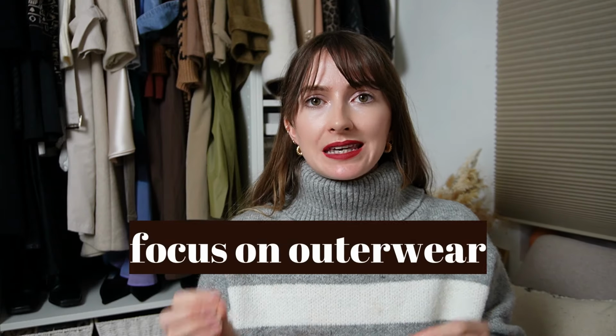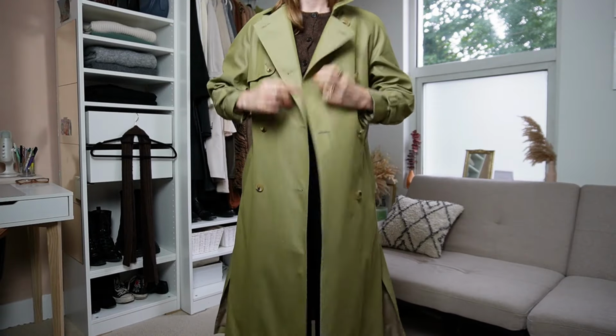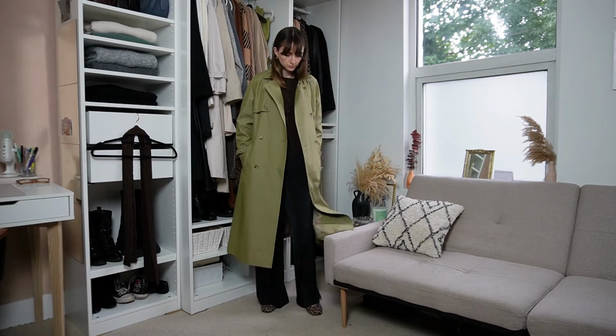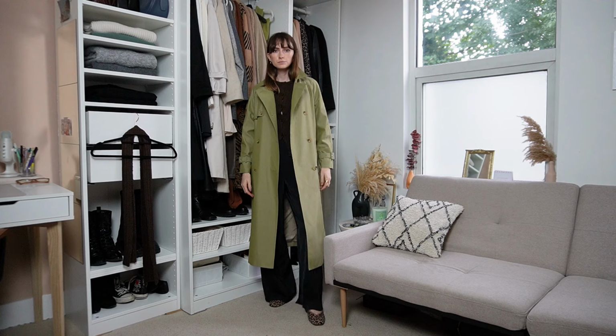I think outerwear is key when the weather gets colder, and a lot of the time people don't see the outfits you have on underneath. So you're wearing your thermals, you're wearing your coziest knitwear, just something to keep warm, and you're going to put a massive coat over the top. Make sure your coats are looking good. Get them dry cleaned if you have to.